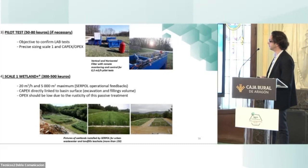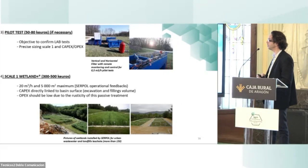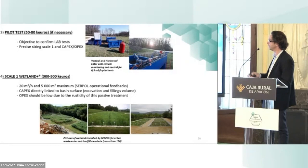And then the scale one of Wetland Plus, we estimate maybe the cost between 300 and 500 kilo euros and a maximum of 20 cubic meters per hour or 5,000 square meters maximum. It's part of our experience. Above this flow rate or this surface, we think that it would rather be more interesting to have intensive treatment. So this type of treatment is more adaptable for flows less than 20 cubic meters per hour.